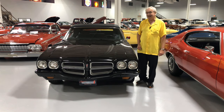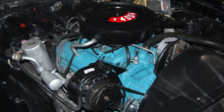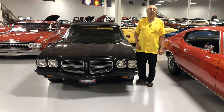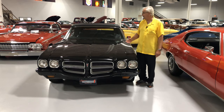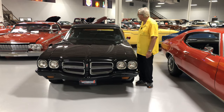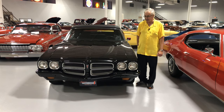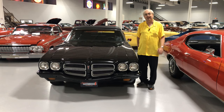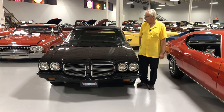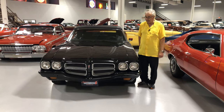In other words, they ordered it with the 404 barrel. It's got the automatic transmission. It's got power steering, power brakes. It's got cruise control, power windows, of course, a power convertible top. Just like I said, someone ordered this car with all the bells and whistles. So it really is a nice, nice car if that's what you're looking for, to have some of the creature comforts that some of the more muscly cars don't necessarily have, but this one does.